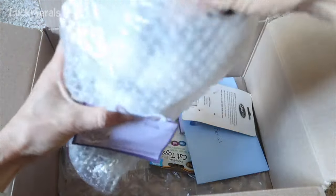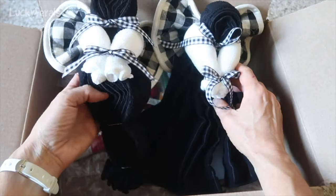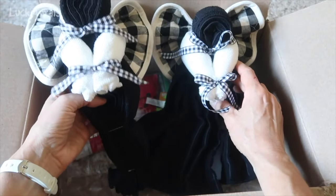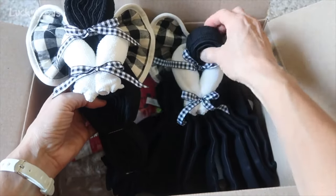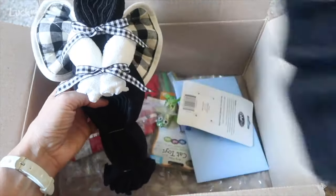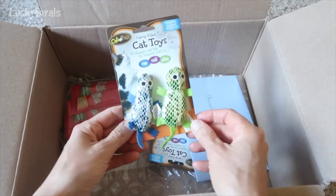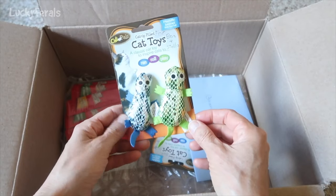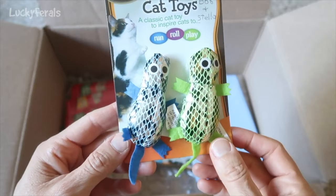And then here's another one. So one of these is for me and one is for Grandma. So I'm going to leave this one here for Grandma, and I'll let her undo the rubber bands. They're going to be here any minute, so she'll enjoy that. Thank you so much. And the cat's got some toys. Look, for Boo and Stella. Oh my gosh, look how cute. These toys are so cute.